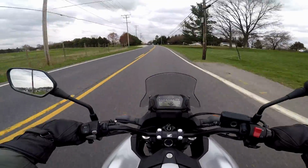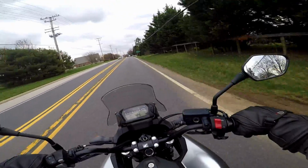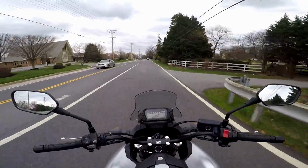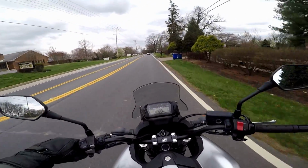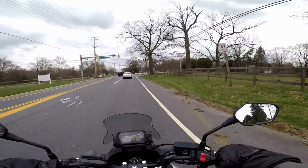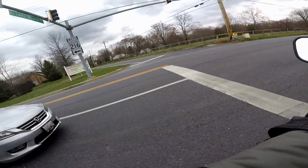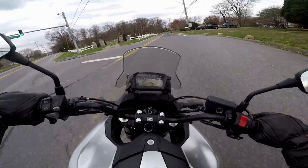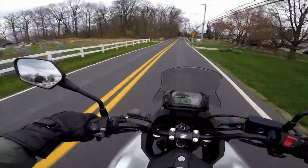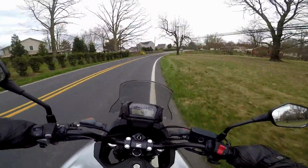The presence of these bikes is so unintimidating that a lot of new riders could get on a CB or an NC700 and ride, because there's no crazy amount of power. There's no tallness to the bikes. These bikes are a little bit tall. I believe the CB500 seems to be a little bit taller, but both of these bikes are not intimidating for new riders.